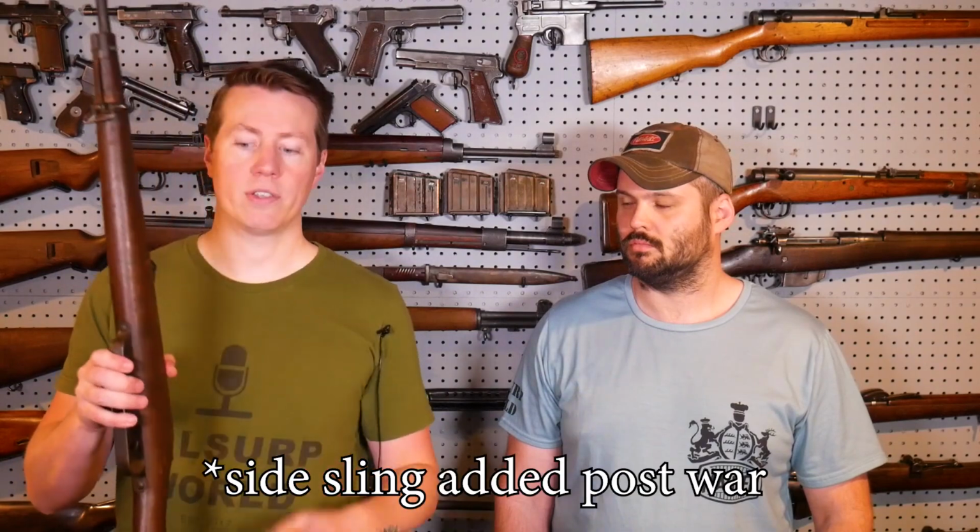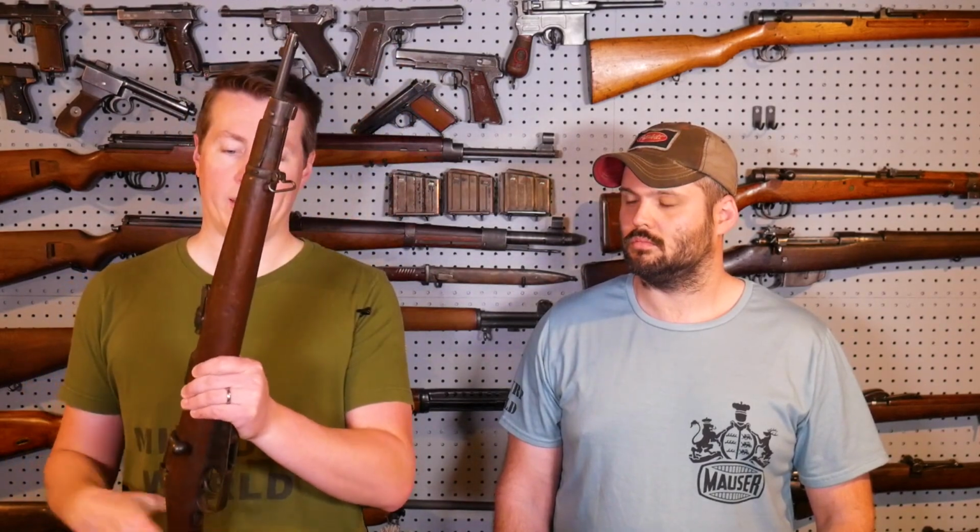It's a light handy carbine, side slung. This is good. You could carry this around all day on your back and kind of forget about it most of the time. And then if you need it, you have 6 rounds of 6.5 on tap. That's quick to reload, and it works. It's a mostly reliable gun. So it's just good enough, is what you're saying.